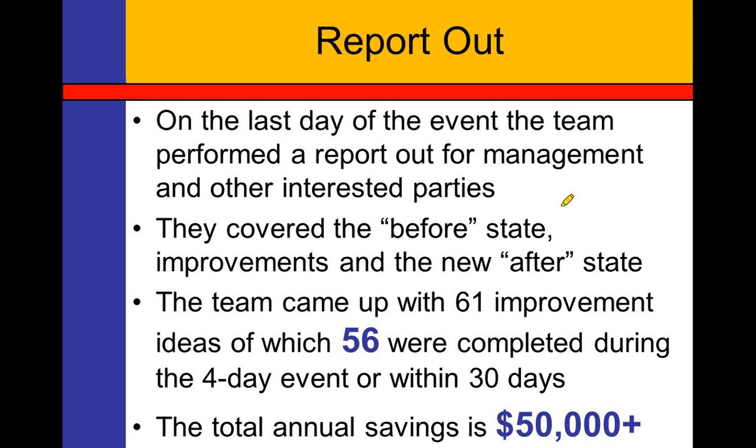So the final tally: the team came up with 61 different improvement ideas during the 4 days, of which 56 were completed during the event itself or within the next 30 days, our 30-day action item list. And the total annual savings for the company was over $50,000.